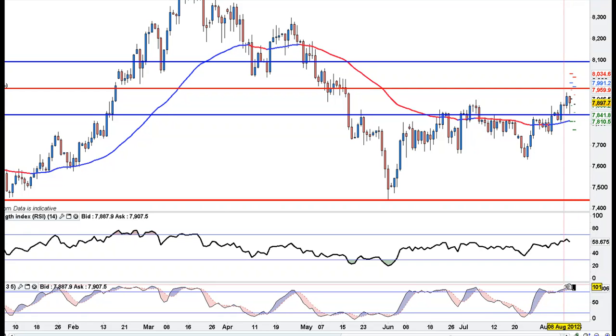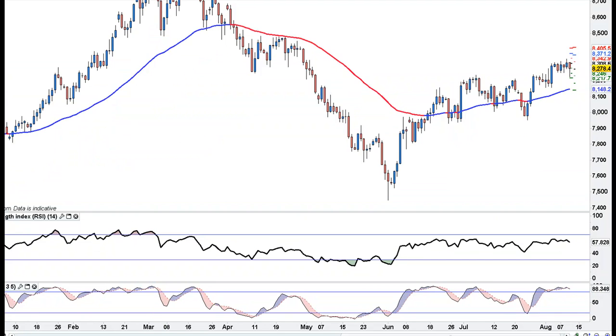And the stochastics is quite high there, and we are quite extended on that one. I'm going to leave that one. The Aussie yen is just moving sideways.